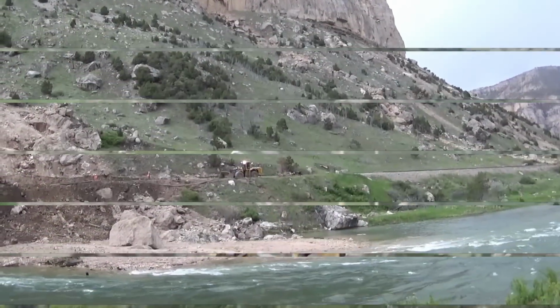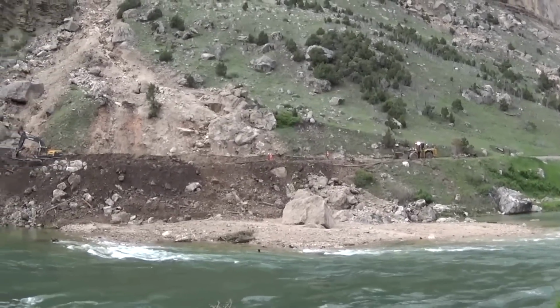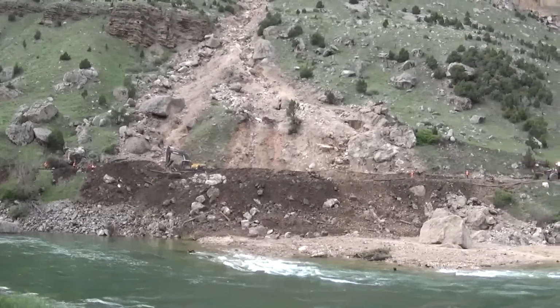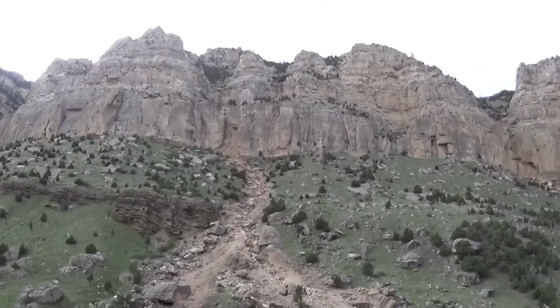Here's the main slide area. Took the tracks out, about halfway into the river there. Pretty originated right up there.